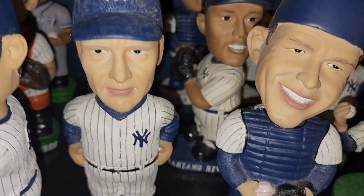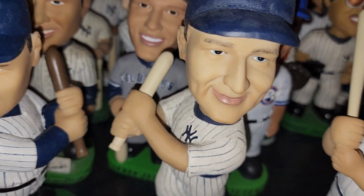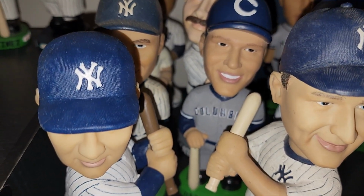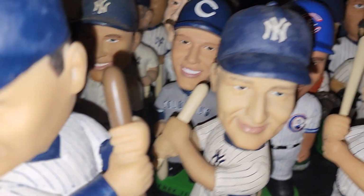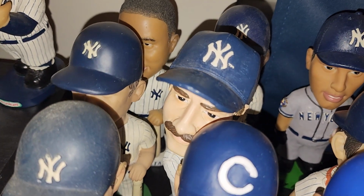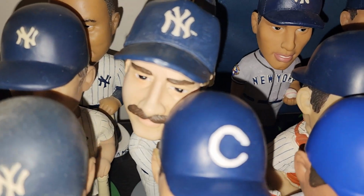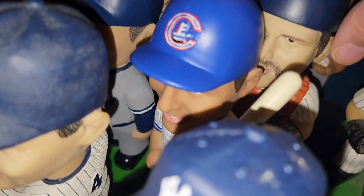Then you have Mariano Rivera, which is an SGA. Behind these guys, you have Derek Jeter from the Columbus Clippers, which I believe is an SGA. And you have the Road Uni Derek Jeter. And behind the Babe, you have another Derek Jeter, which is a giveaway from the Staten Island Yankees. Behind him, right here, is Donnie Baseball. That's an SGA. You have a Donnie Baseball credit card giveaway. When you applied for a credit card at Yankee Stadium, you got this bobblehead or a bag, whatever they had, or your choice. Right behind him is, I'm gonna have to move him up a little bit.